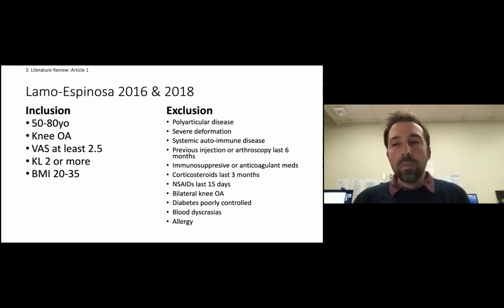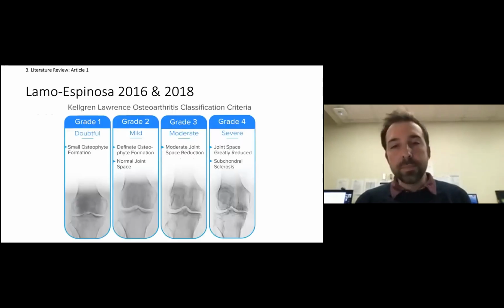I'm going to pay attention to the use of the Kellgren-Lawrence scale, which I have a picture of in a second. They use this in all studies to recruit, usually a minimum of grade 2 stage. So it's a radiological score of the severity, at least on X-ray, of knee OA. So they use this and they take nobody that's a grade 1 or less. You have to at least have grade 2 or higher.